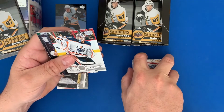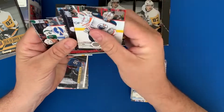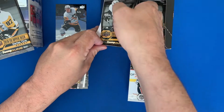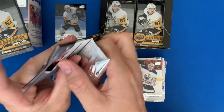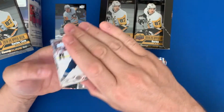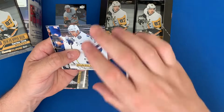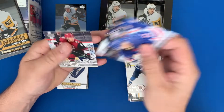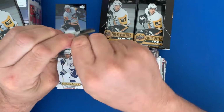Connor Hellebuyck just got announced to be one of the finalists for the Vezina Trophy this year. Hopefully he gets that. My son is a Winnipeg Jets fan. I put this one here. It feels a little bigger than the packs I've been opening, so interested to see if it's something different. Another UD Canvas of Ryan McDonagh. I think it's McDonagh.